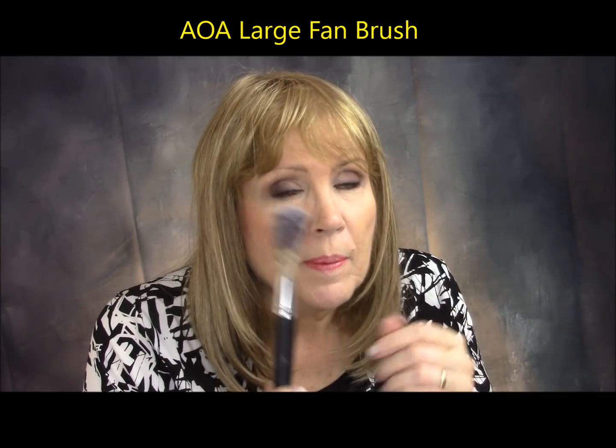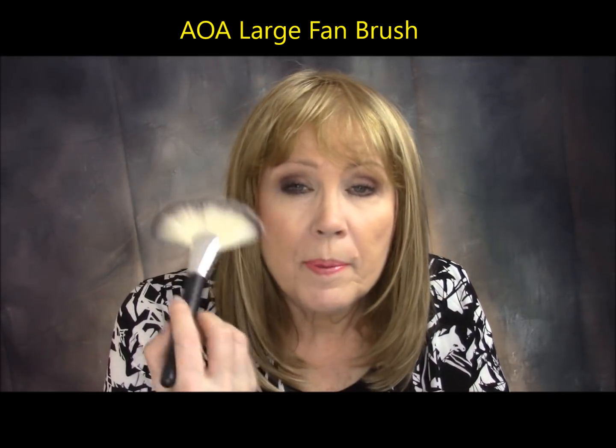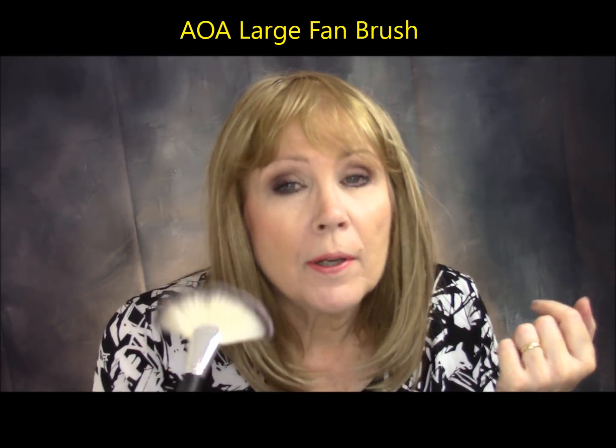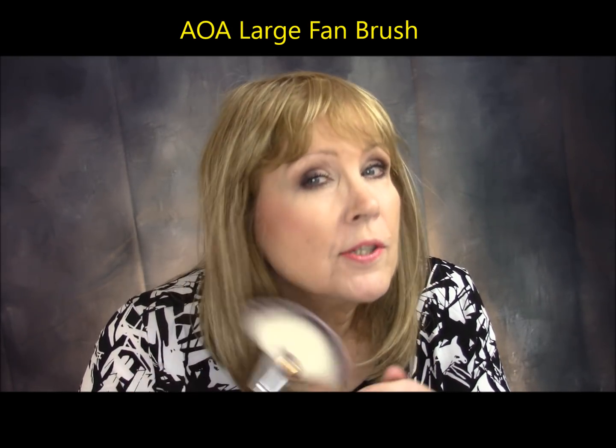And this one intrigued me because I thought I could use it for powder, for sweeping away powder eyeshadow that had fallen on my cheeks, adding highlighter, adding blush, going over with contour. I thought it would have a lot of uses, but it is just so flimsy, and God knows what this fur is. I don't know what animal they took this from, and I'm suspicious about anything that comes out of Asia with fur that I don't recognize.